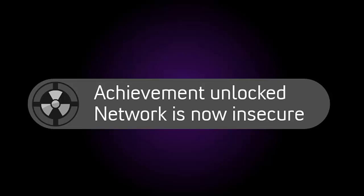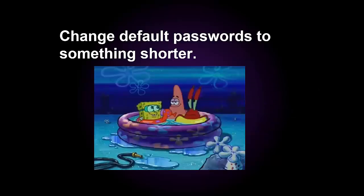So here's the thing. If you work for an organization that wants to make your network less secure, this is for you. I'm going to go over 5 ways you can make your network insecure. Number 1, change your default passwords to something shorter. This makes about as much sense as SpongeBob taking a swim at the bottom of the sea.